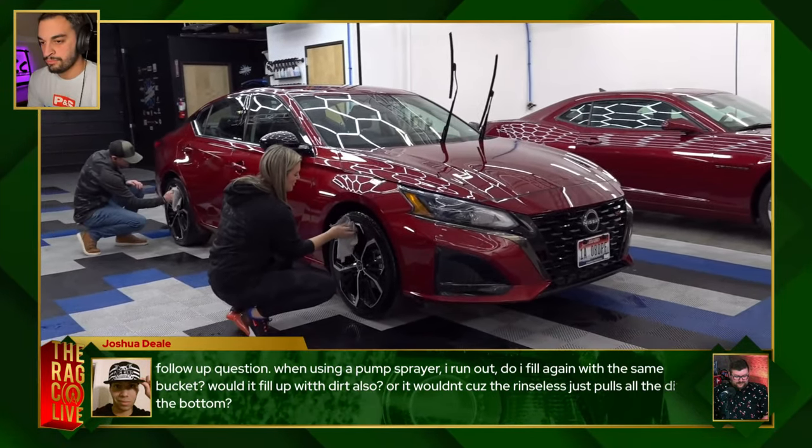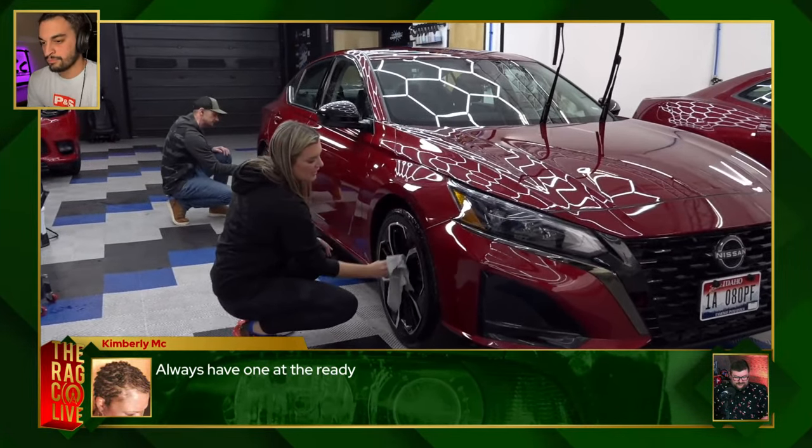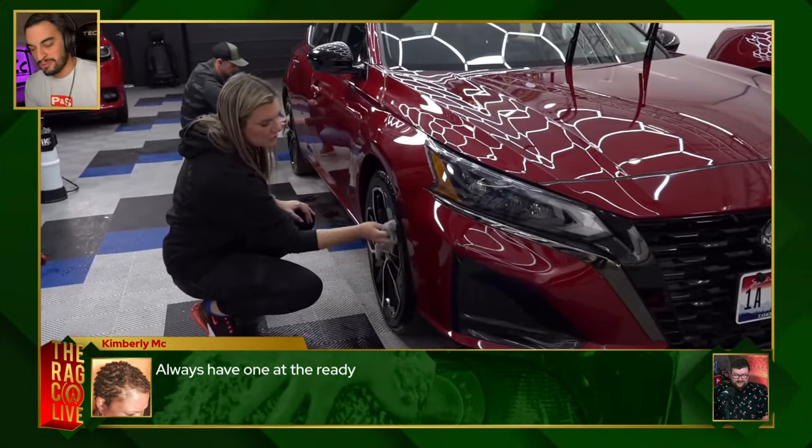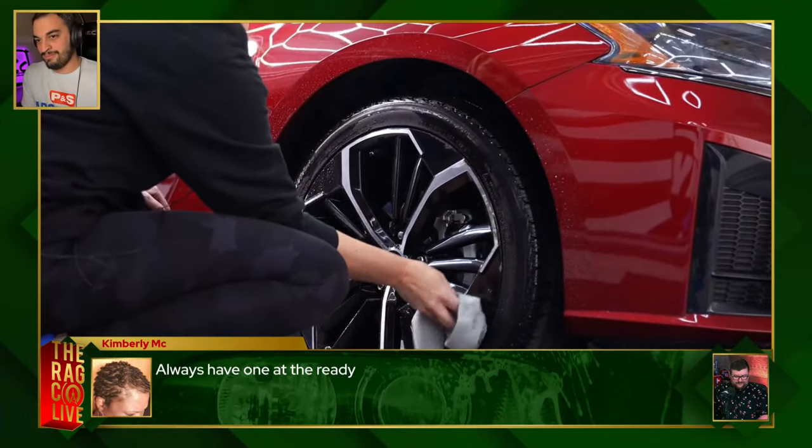And again, at this point, you could spray Bead Maker on if you wanted. You could spray Defender on as a drying aid. These maybe actually dry up quite nice. We really don't even have to. Yeah, you could use Clean Maker, whatever you'd like.